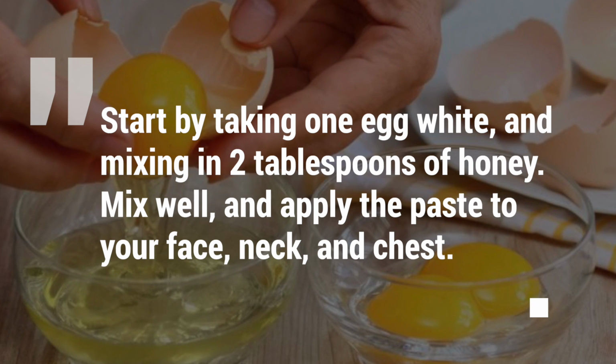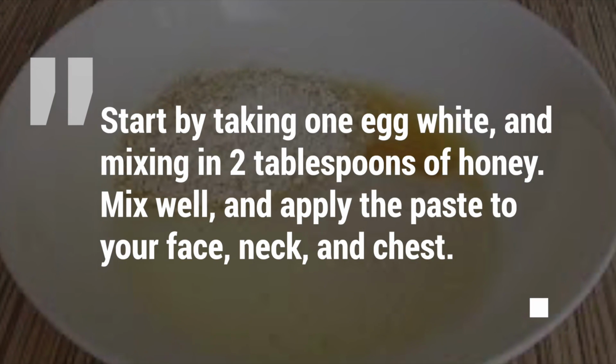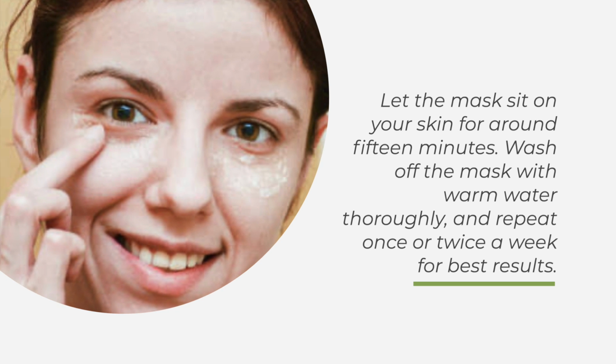Start by taking 1 egg white and mixing in 2 tablespoons of honey. Mix well and apply the paste to your face, neck, and chest. Let the mask sit on your skin for around 15 minutes. Wash off the mask with warm water thoroughly and repeat once or twice a week for best results.